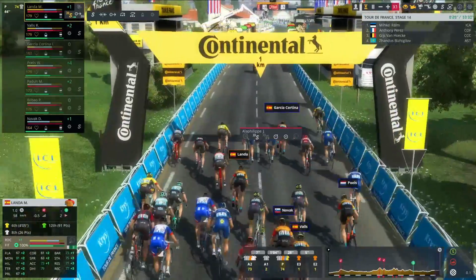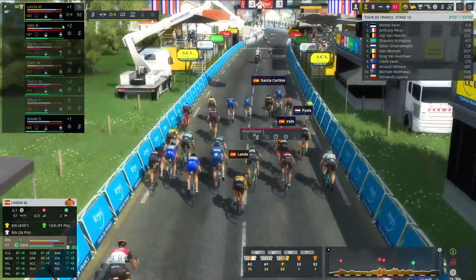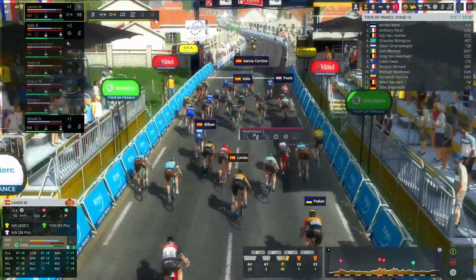We're now going to sprint for it. Let's just cruise in on maybe 92. Try and lose as little energy as possible here.